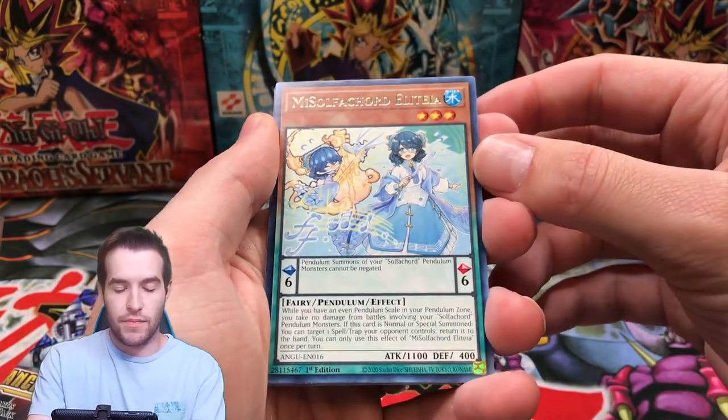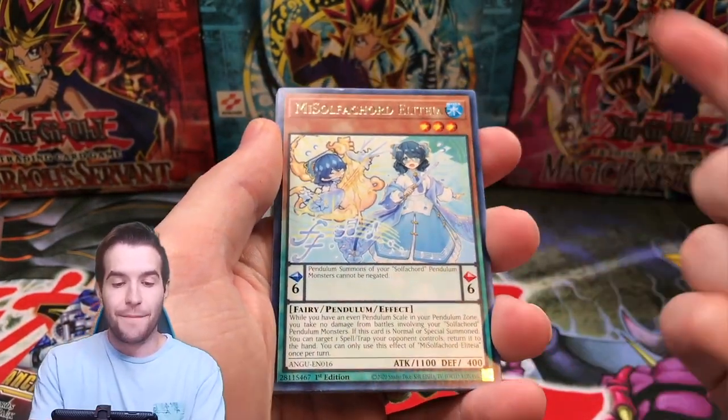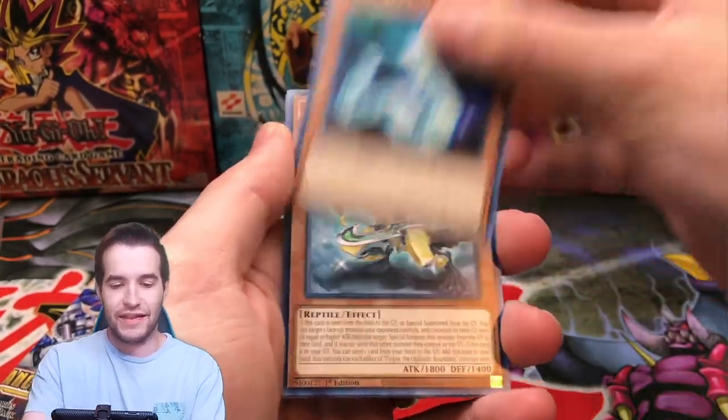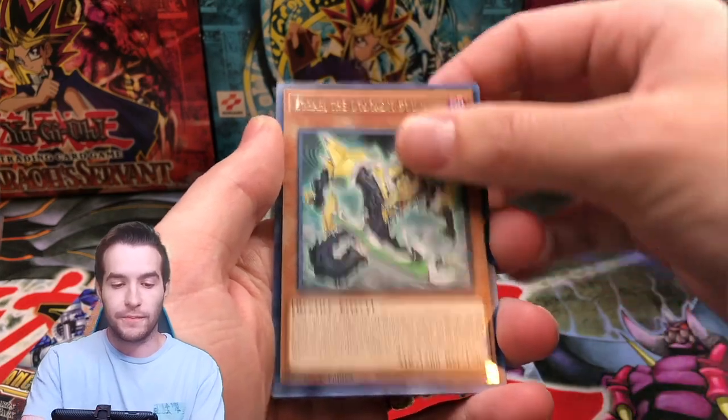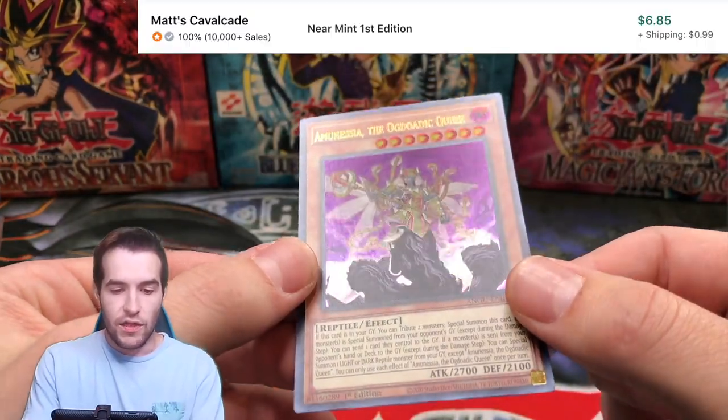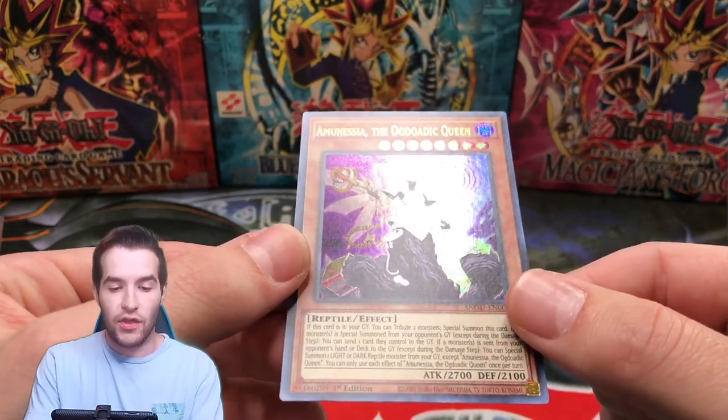So we got the... Okay, so there's a Mai in front. Mai Sulfacord. Okay, that's weird. Light Serpent. This is going to be an Ultra, I have a feeling. Here we go. There it is. The Ammonicia, the Ogdoic Queen.